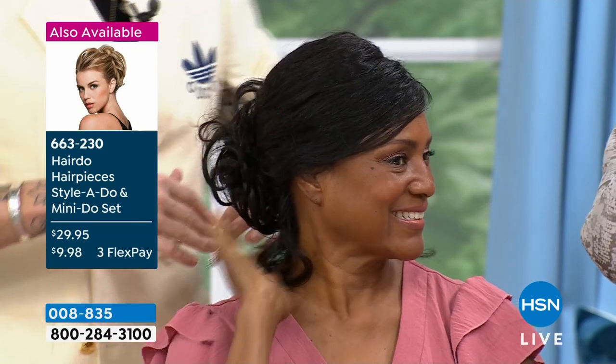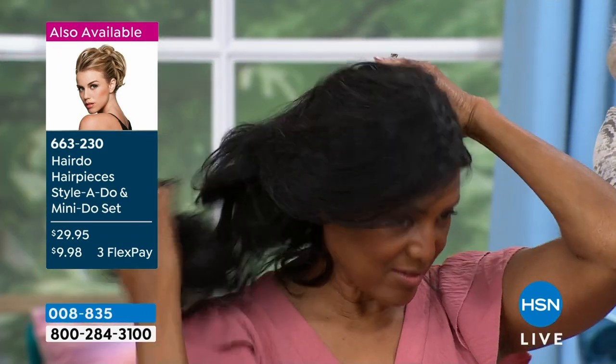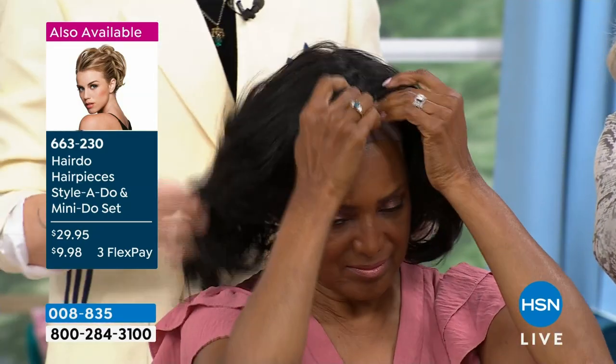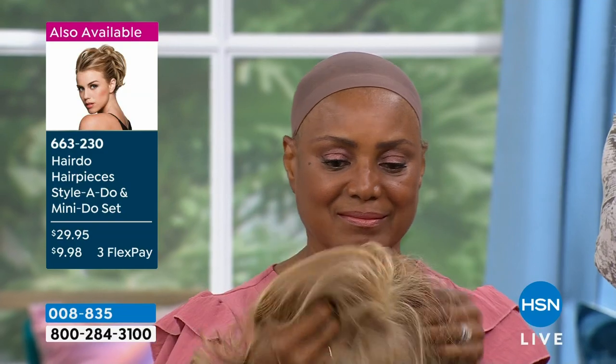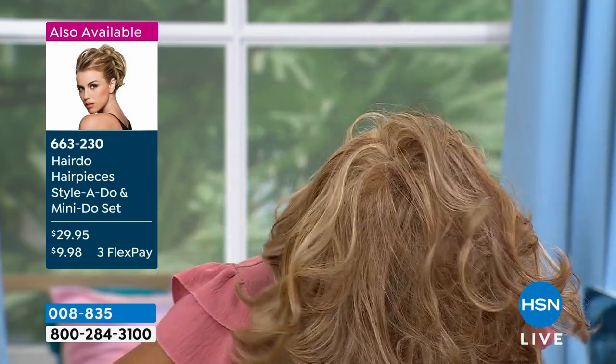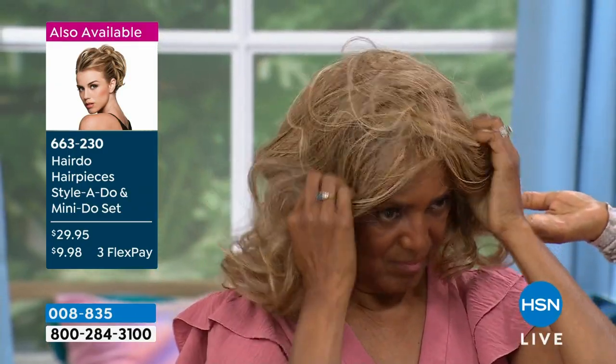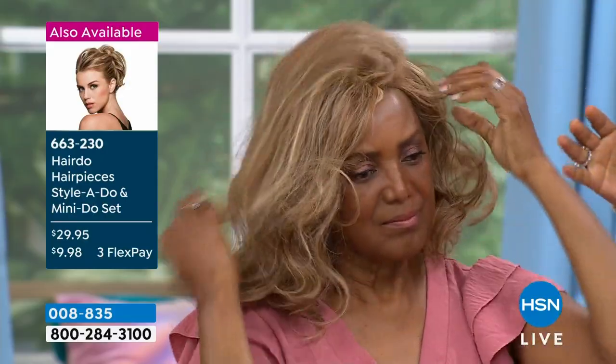The item number for the set of two, we call them the mini do sets, is on your screen. Let me give it to you. It's 663-230. There are not a lot of those left. Those will probably sell out early. Grab your color. 663-230 for the set of two.